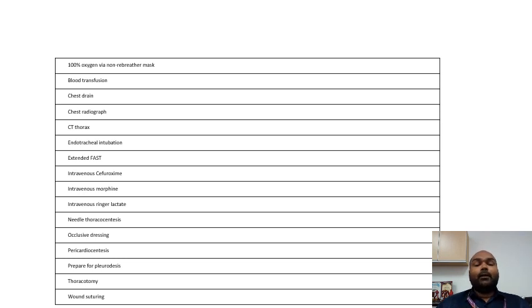Pericardiocentesis is definitely not indicated here, because the patient does not have Beck's triad. Beck's triad for cardiac tamponade needs hypotension. The patient also needs to have muffled heart sounds and also increased JVP. The next answer is also false, which is prepare for pleurodesis.